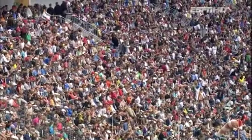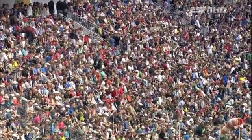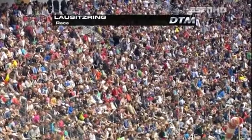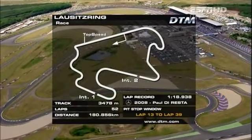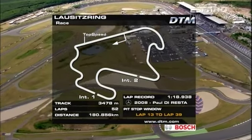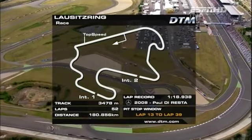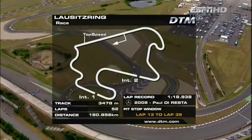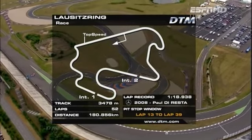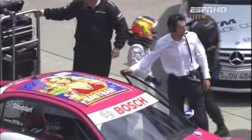And they don't look as furious as I thought they would working on that. Huge crowd here at the Eurospeedway, and a big race in prospect, which yet the weather could play a part. So here indeed is the track. The lap record was set in 2008 by Paul di Resta, he of DTM fame and of course now Formula One star. 3.4 kilometers, 52 laps the race distance, and the pit window from lap 13.